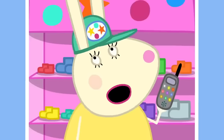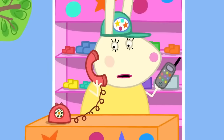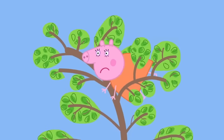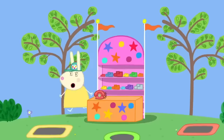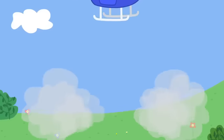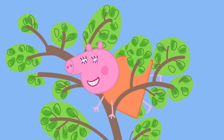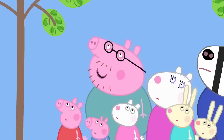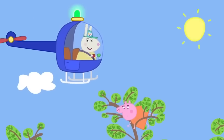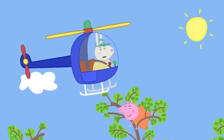Hello, Trampoline Park. Oh, the emergency telephone. Hello, rescue service. Mummy Pig is stuck in a tree. Help! I'll be right there. Miss Rabbit to the rescue. My goodness, this is embarrassing. Yes. It's the sort of thing that normally happens to me. Don't worry, Mummy Pig. We'll have you down in no time. Thank you, Miss Rabbit. I can't land on the tree.